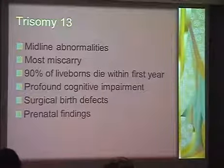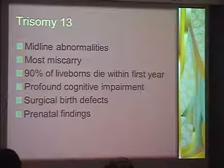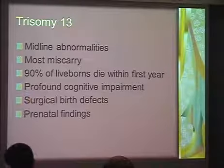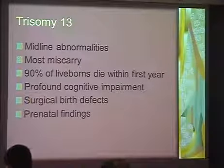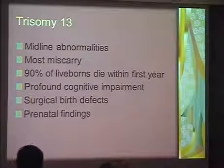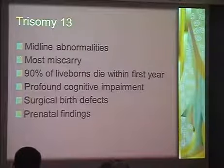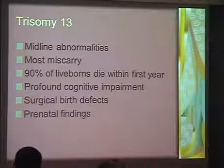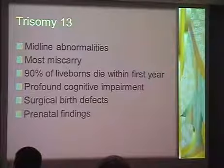You should be able to see on ultrasound the bilateral clefts. Even the genitalia would look different, polydactyly, heart and renal abnormalities, which most of the babies have. And a lot of them will have holoprosencephaly or other brain anomalies that you can see prenatally.